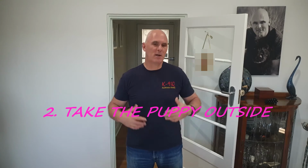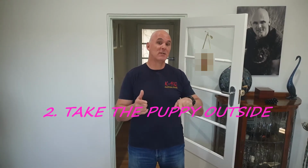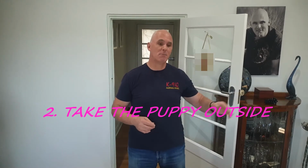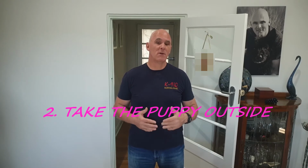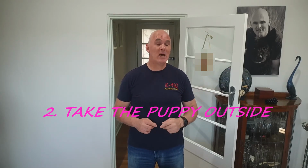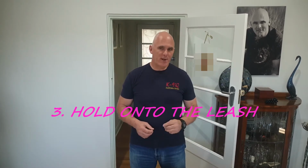And if you do this correctly and you've got a pup that grows up and eventually becomes an indoor dog with you, it'll go to that door that you used to take it out through as a puppy to go to the toilet, and it starts to understand that that's the sequence involved. So my preference is to take the puppy out as opposed to use a pee pad and keep the puppy inside. Okay guys, point number 3.